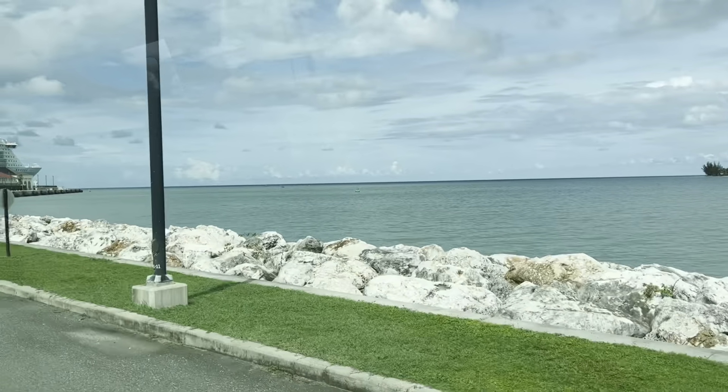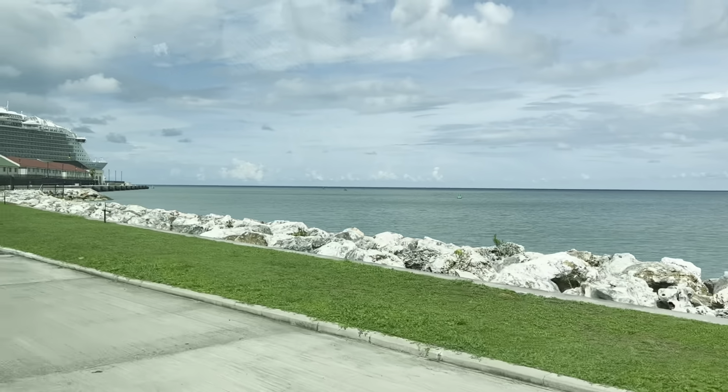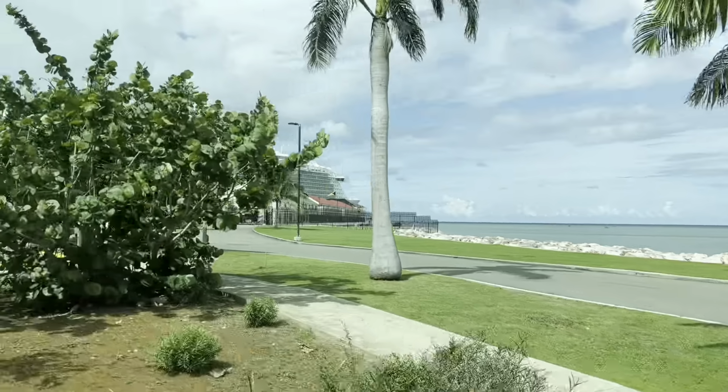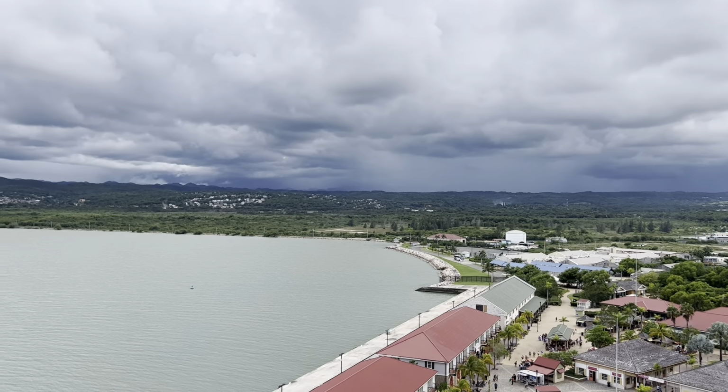Jamaica is a very popular cruise port and destination, so whether it's just for a day or you're staying in the resort for a week, be sure to add the Green Grotto Caves and Dunn's River Falls to your lists of things to do while in Jamaica.